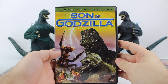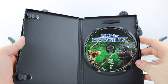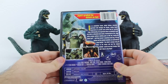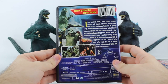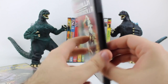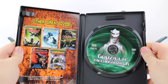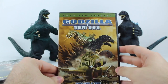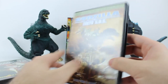And up first is the 50th anniversary version of Son of Godzilla. I actually love this movie a lot. I just choose not to watch it just because it's so hard to find on DVD. The last thing I want to do is go about ruining it. So I really don't watch anything from this box set. Here we have Godzilla vs. Mechagodzilla, the OG. Yet again, this is a DVD that I really don't watch just because I don't want to ruin it. And then we have Godzilla Tokyo SOS, Terror Comes in Threes, with the 50th Anniversary Edition seal on the top.